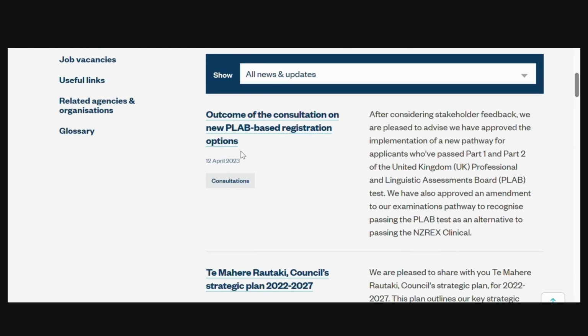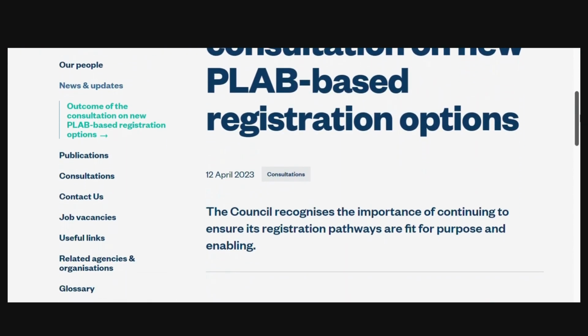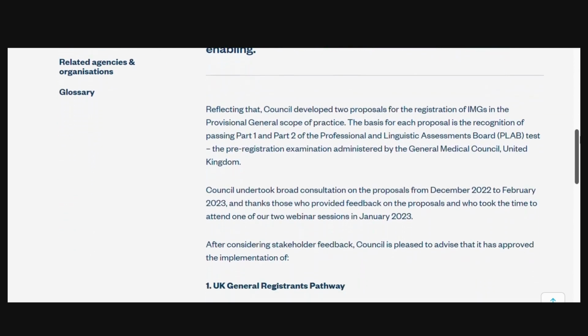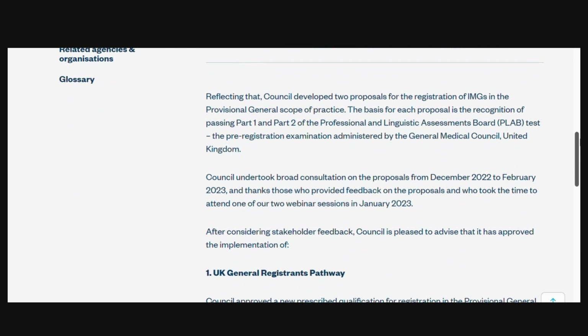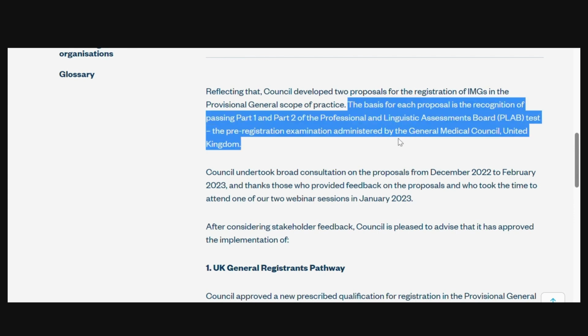Now, the update on the 12th of April 2023 talks about the outcome of the consultation on new PLAB-based registration options. So we're going to have a quick look at what exactly it states. It says that the Council recognizes the importance of continuing to ensure its registration pathways are fit for purpose and enabling. Reflecting that, Council has developed two proposals for the registration of international medical graduates in the provisional general scope of practice, and the basis for this is the recognition of passing PLAB 1, Part 1 and Part 2 of the exam administered by the General Medical Council of the United Kingdom.